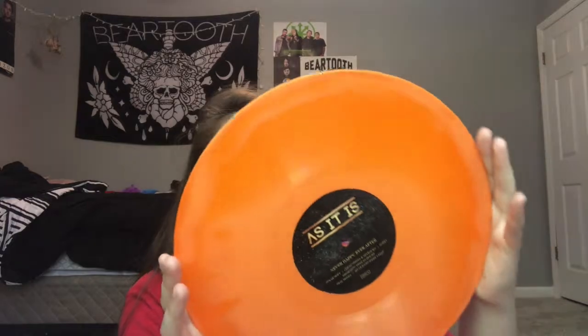Ooh, this is so gorgeous. Oh my god, I really want to play it right now, but I can't. If any of you have a specific way you put your records back in the sleeve, let me know, because I have trouble with that. I don't want to ruin the record or anything.